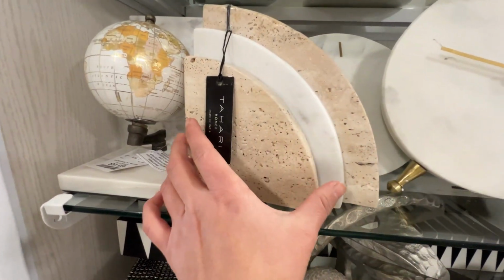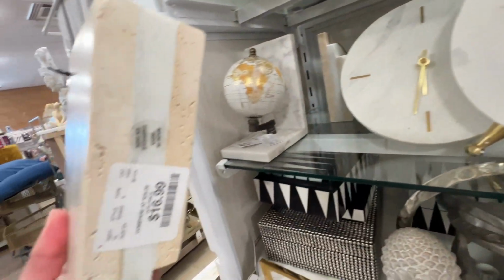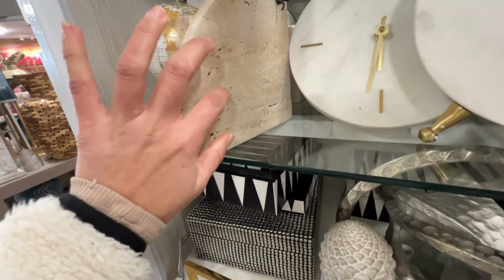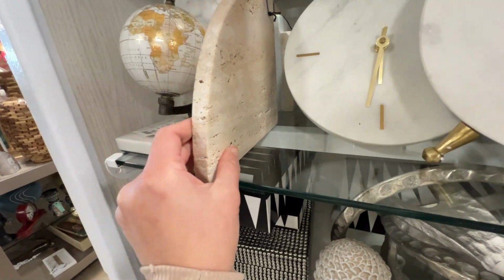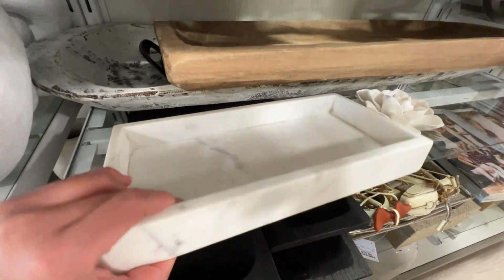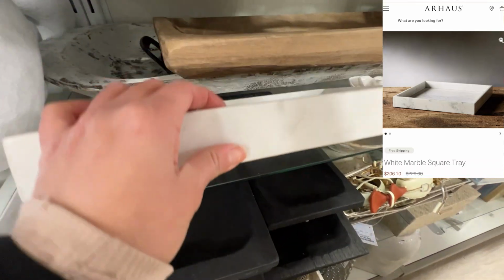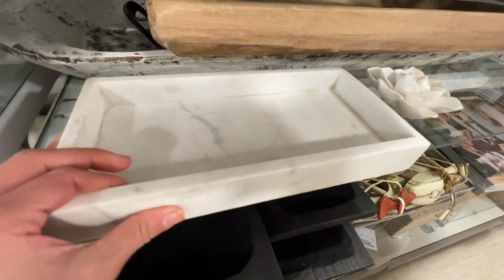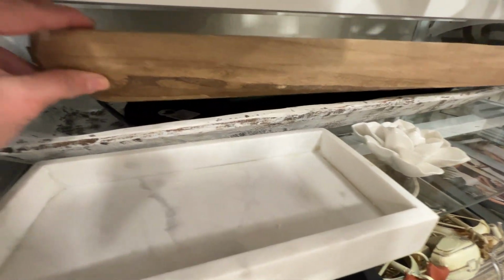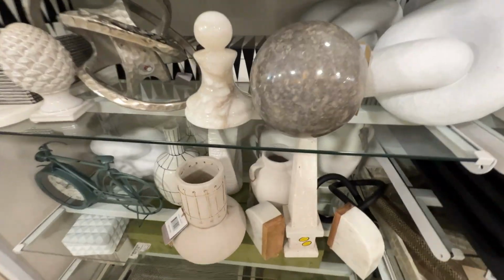I also found this travertine bookend, which would be a more affordable option for just $16.99. Stone decor pieces tend to be more expensive items, and marble trays like this one can go for over $200 on some designer websites. And the fact that this one is just $16.99, it's a really good price for a real stone like this, and you can give it many uses and ways to style it through your home.